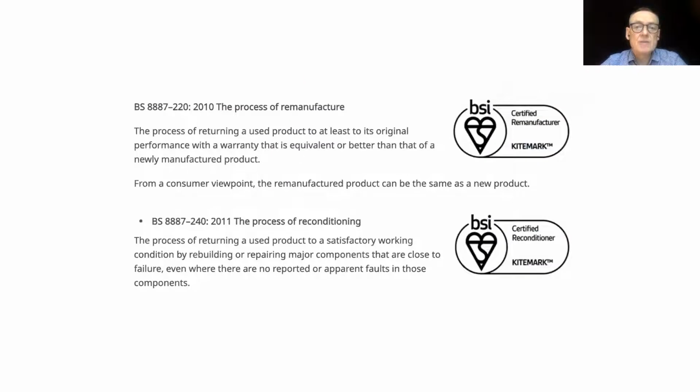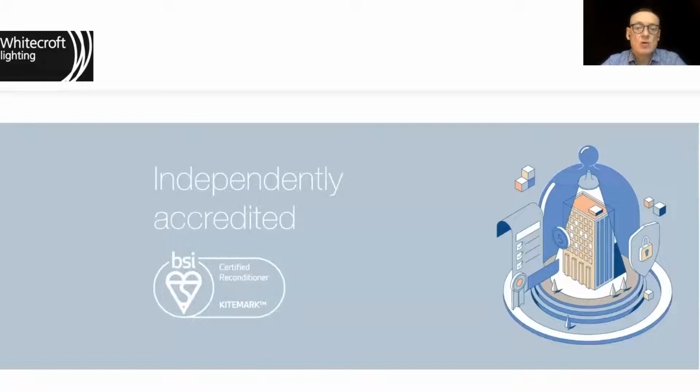BSI has introduced a couple of new kite marks, one for certified remanufacturers and one for certified reconditioners. Now, it's all part of BS 8887, which John Bullock is going to tell us all about in a minute. And as you can see, Whitecroft is one of the first manufacturers off the blocks with the new logo. It has become a certified reconditioner of light fittings, which means that it returns a used luminaire to a satisfactory working condition, according to BS 8887, by rebuilding or repairing major components that are close to failure, even where there's no reported faults in any of those components. So congratulations to Whitecroft.